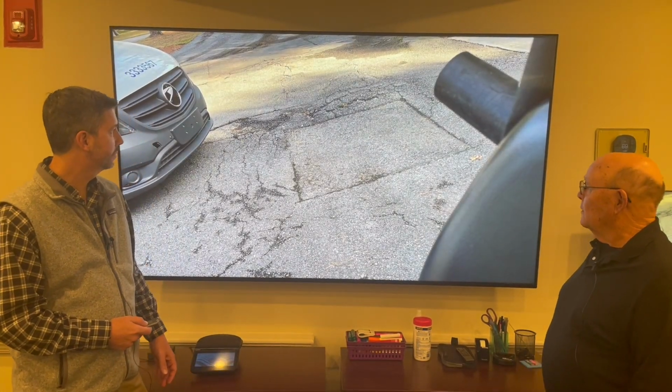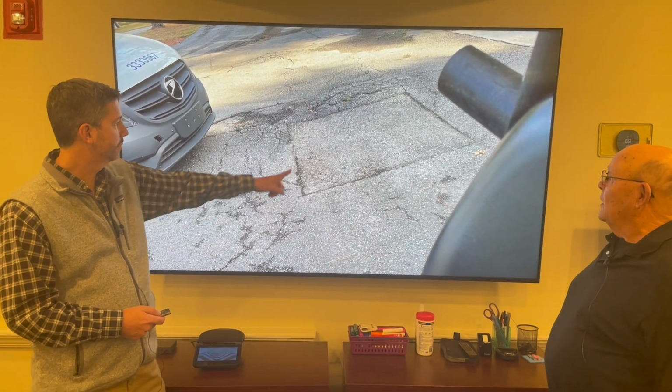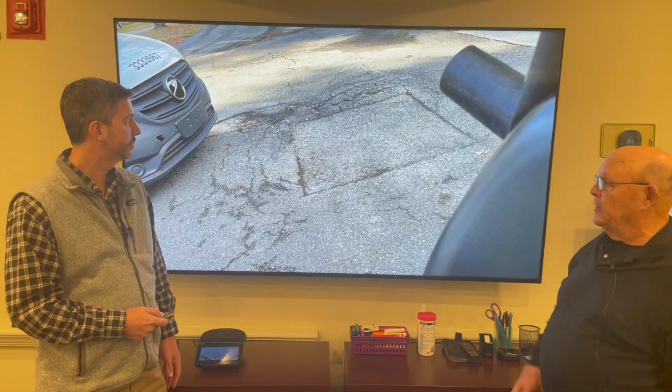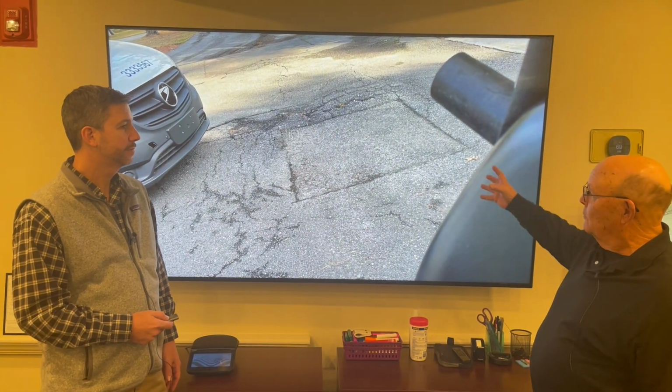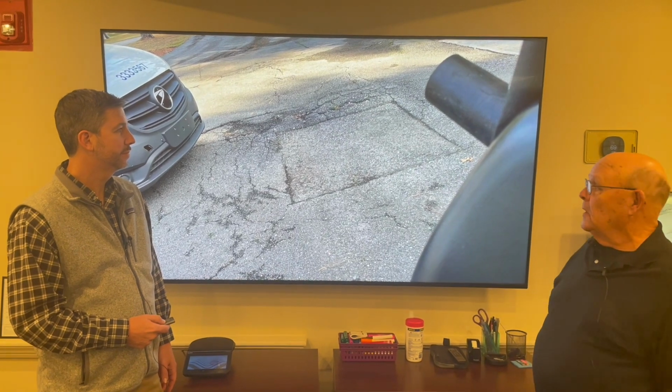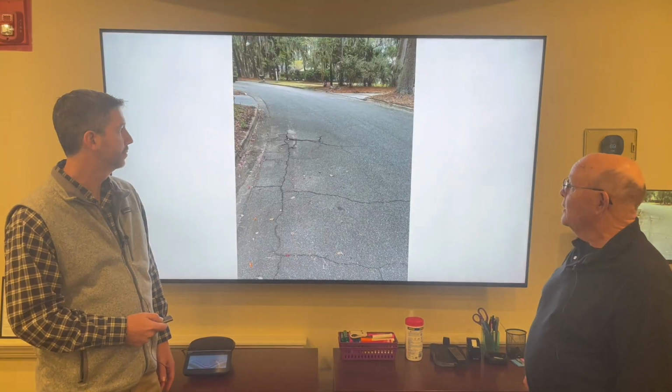This is a road that has been patched, and as you can see, the patch, the depression, has sunk, and now it's become a problem, and it's pulling the roadway around it in with it. So that needs to be replaced.